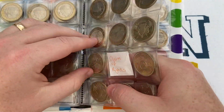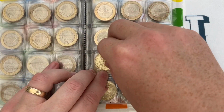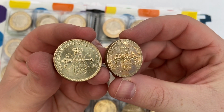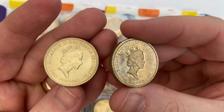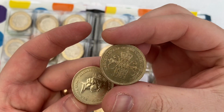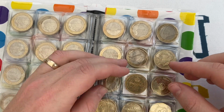In fact, what I'll do, I'll take that one out first to give you a comparison of what one looks like in nice condition. So you can probably see how dull the claim of rights is on the right hand side, and how shiny the Bill of Rights is. Got a lot more luster on it, the other one. But like I say, I'm happy. I might even, you know what? I might even see if I can give that a bit of a shine up. I think I might, got nothing to lose.